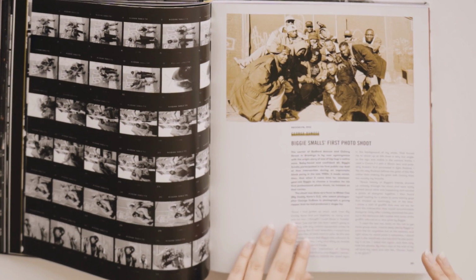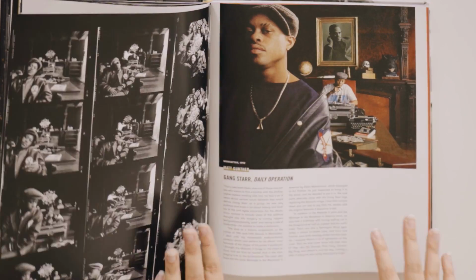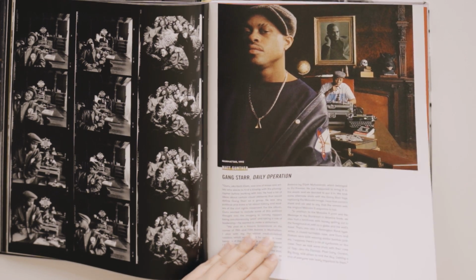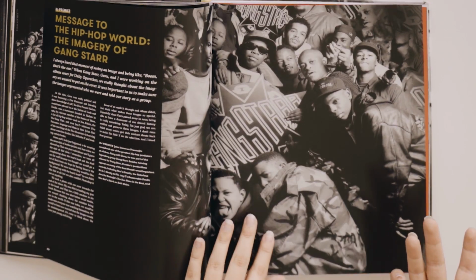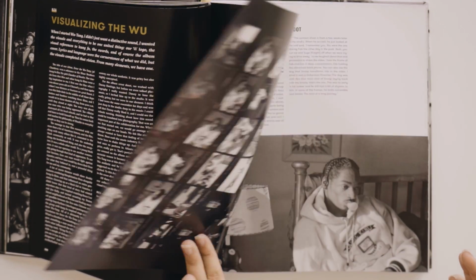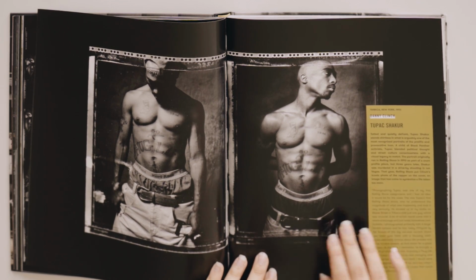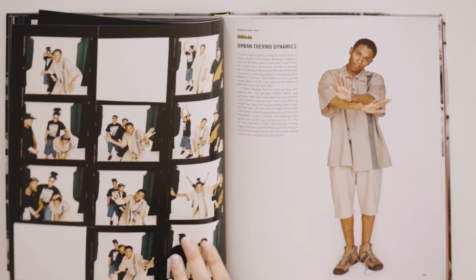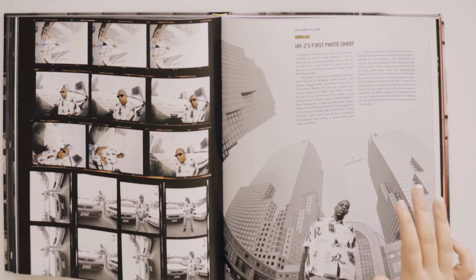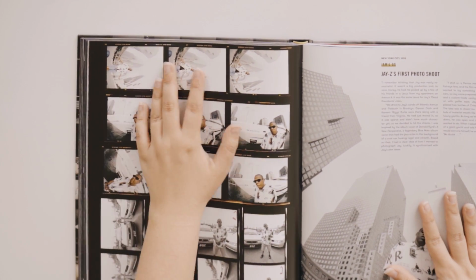And I actually did a video a few years ago where I looked at this book and I tried to emulate some of the photos in this book, kind of pay homage to some of the shoots. These photos of Tupac are just really beautiful photos, even the texture of the film. But it includes a variety of different artists and their work over the years. I also love these fisheye ones of Jay-Z, especially these color ones over in this corner here.